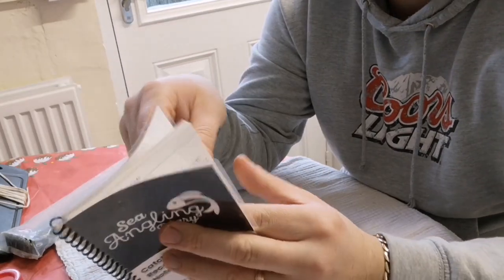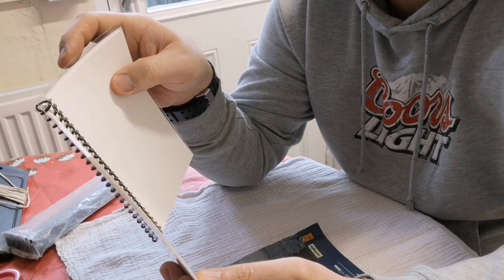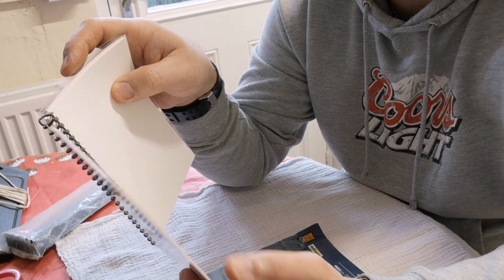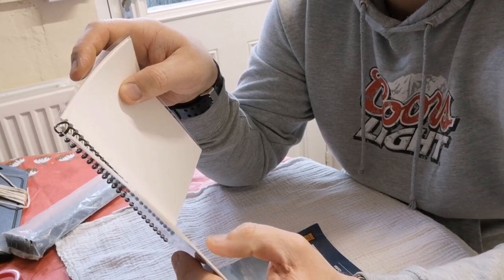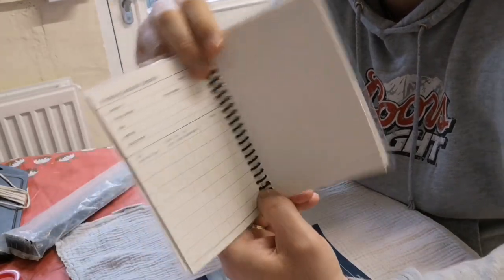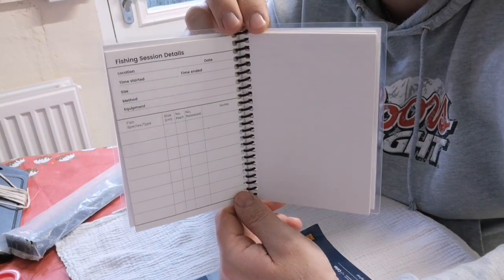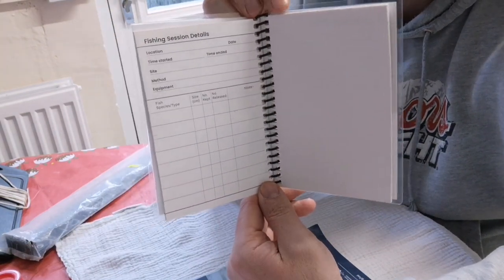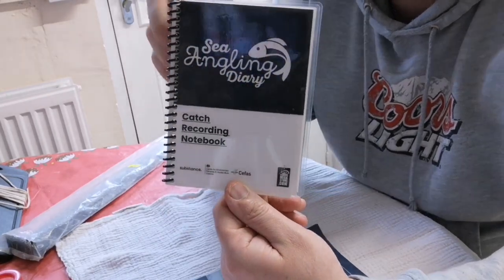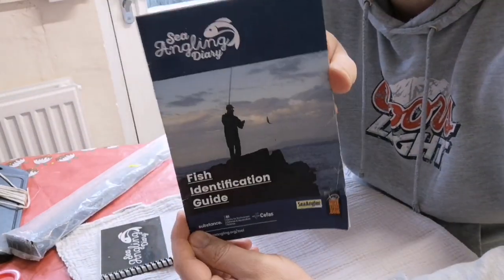It lets you put in where you were fishing, the time you started fishing, the date, the site, the method you were fishing, and equipment. And then it goes on to the fish you've caught, size of the fish, how many you kept, how many you released, and notes. So if you pick up a PB and you've got a memory like a sieve and you don't record things like I do, it's a handy little bit of kit. They send this out to you free of charge when you sign up to the Sea Angling Diary. Well, they did when I ordered this. And they also send you this booklet.